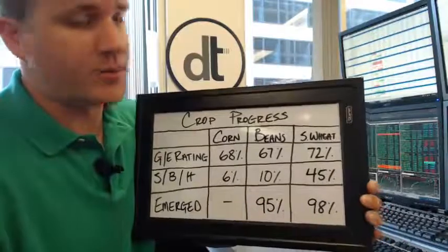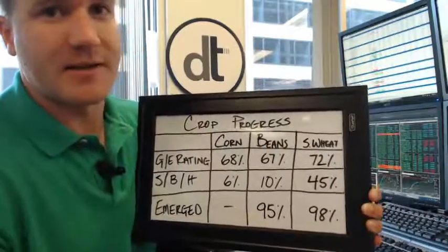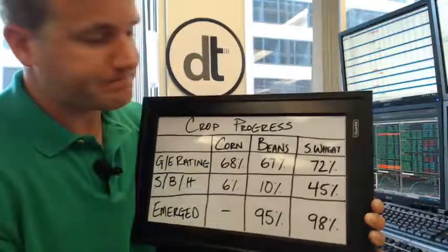And we're also rallying pretty good. I imagine that it probably has something to do with that number in the states that are behind on emergence for soybeans. And then as far as spring wheat goes, we're 98% emerged. So that covers the crop progress information.